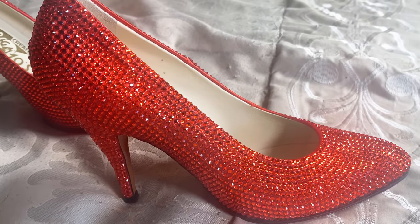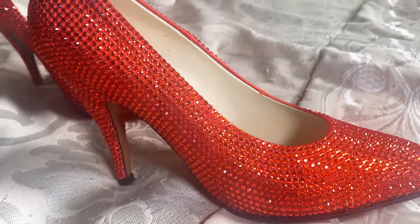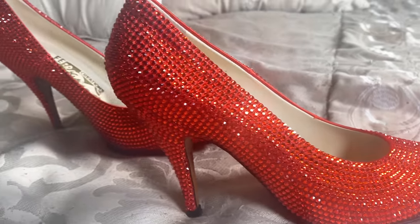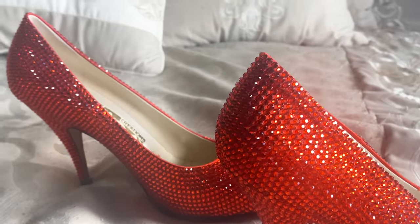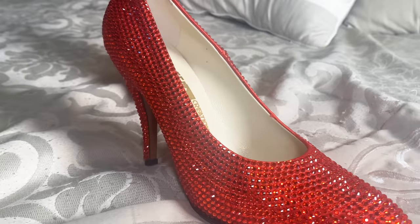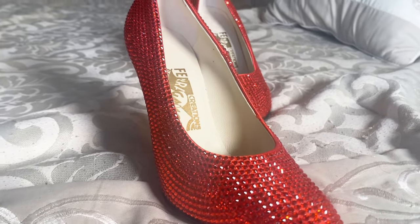So here they are a little bit more closer up, so I can give you more of a look at the shoe. Okay, you guys, like, how amazing! Like, Jaren, look at them sparkle. Like, I'm generally just blown away by them. They're just so, so pretty.